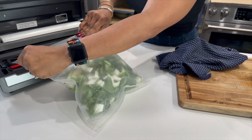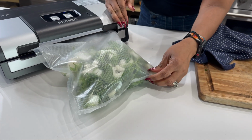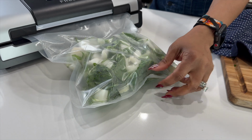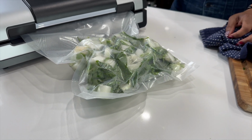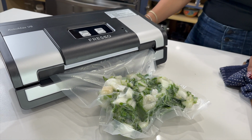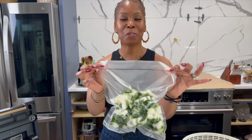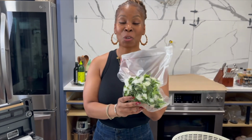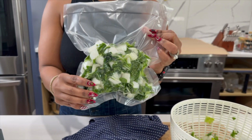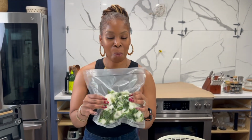This time, we're gonna vacuum seal it. So we're gonna place it right in the vacuum seal section, close it up, and let it do its thing. And look at that. It's sealing all of our vegetables nice and tight. Just like that, we have perfectly sealed bok choy that you could store in the fridge or in the freezer. Obviously, if you store it in the freezer, you'll be able to store it for a couple of months, where in the fridge, you might want to use this within a week or two. But look at that. Wonderful, isn't it?